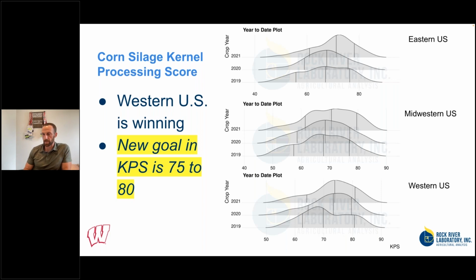And so historically, we've been looking at, say, 60 to 70% KPS as a desirable goal. This benchmark is changing. For those of you that have worked alongside me, you know that I'm aggressive in pushing the envelope. I've certainly faced some challenges as far as my thought process. But one thing I know we can manage is hitting 75 to 80% kernel processing score. So that old 60, 65 to 70% is no longer good enough. The best are hitting 75 to 80% KPS.